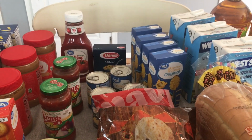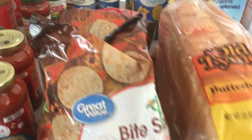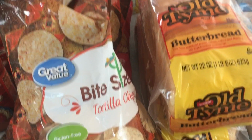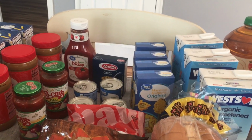And I got some cream of chicken soup. I have a couple recipes that call for that, so I did get that. Then I got chips for a couple recipes. We like these with chili or tacos, or sometimes a taco salad where you just crunch some up on top. I got mac and cheese for lunches.